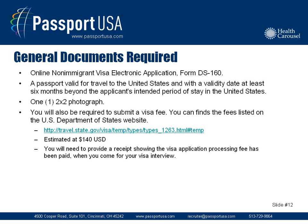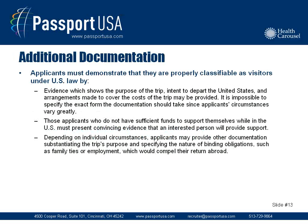Now, you'll also need additional documents when going to the embassy. Again, make sure that you're showing them that you're going to come back: evidence that shows the purpose of the trip, the intent to depart the United States, and arrangements that you've made to cover the costs of the trip. If at all possible, bring specific documentation. Bring a non-refundable plane ticket. Show them, I have a bank account here. This is where my mother lives. This is why I'm coming home. You want to give them as much documentation as possible.